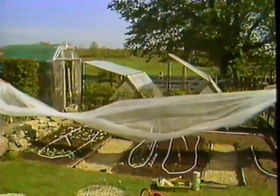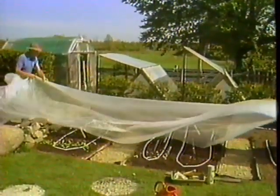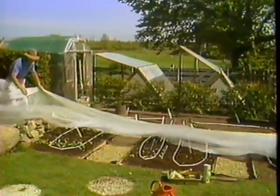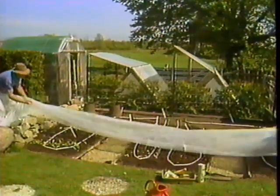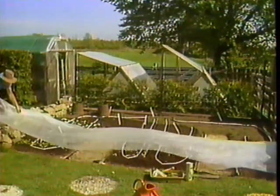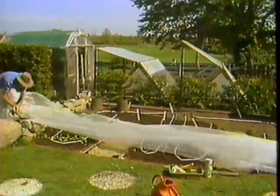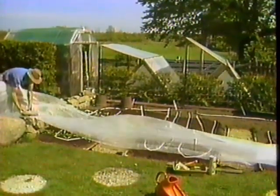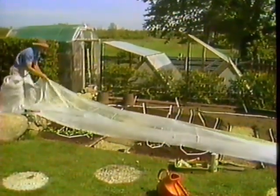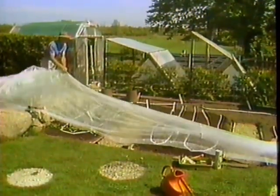So, it will also help with certain insects that could come blowing in, such as the cabbage butterfly that would perhaps wish to lay her eggs. And the little fly that does so much damage to the onions, that lays her eggs, that hatch out and become the root maggot that attacks onions.